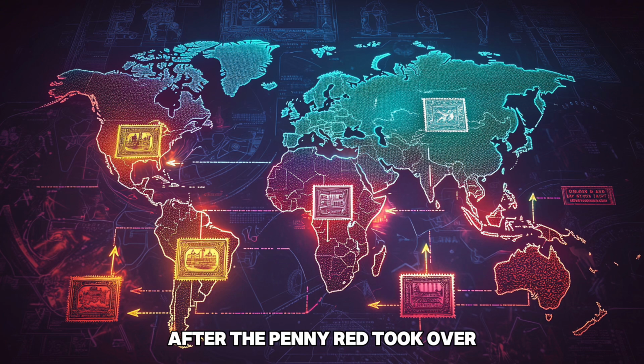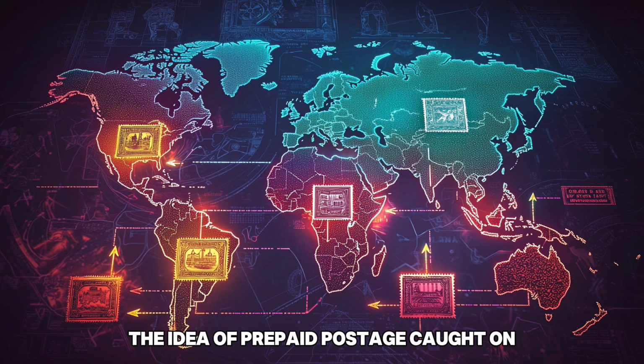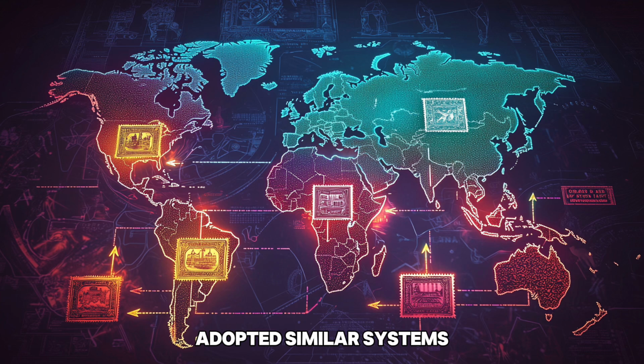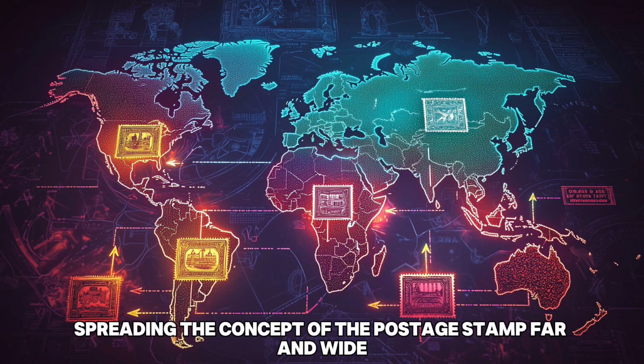The penny black was in use for less than a year, but its impact lasted far longer. After the penny red took over, the idea of prepaid postage caught on all over the world. Countries across Europe and eventually the globe adopted similar systems, spreading the concept of the postage stamp far and wide.